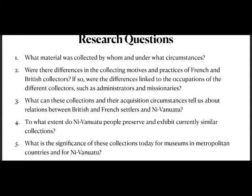As my thesis aims to better understand the entangled history of France, the United Kingdom, and Vanuatu through the study of the collections, the following research questions are currently guiding my work. What material was collected by whom and under what circumstances? Were there differences in the collecting motives and practice of French and British collectors? If so, were the differences linked to the occupation of the different collectors, such as administrators or missionaries? What can these collections and their acquisition circumstances tell us about relations between British and French settlers and Vanuatu? And to what extent do Vanuatu people currently preserve and exhibit similar collections? What is the significance of these collections today for museums in metropolitan countries and for Vanuatu?